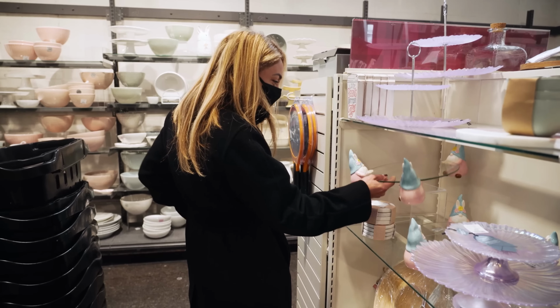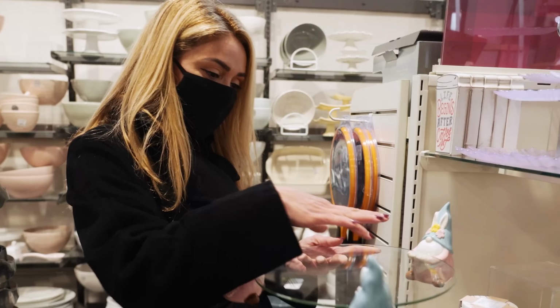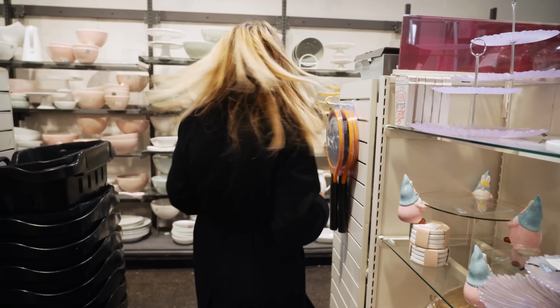This is so cute. This is like a cake plate, I guess. Oops, let's not break things. Put like cupcakes on it. Oh my God, I'm about to break everything. Okay, let's get out of here before we get into trouble.